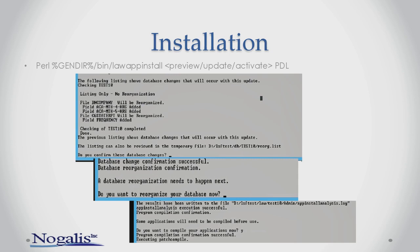And as you can see in the first image here, the only patch that seemed to need a DB reorg was the benefits one. So if you're doing that one, you definitely need to be aware that you're going to have to do a DB reorg for that one.